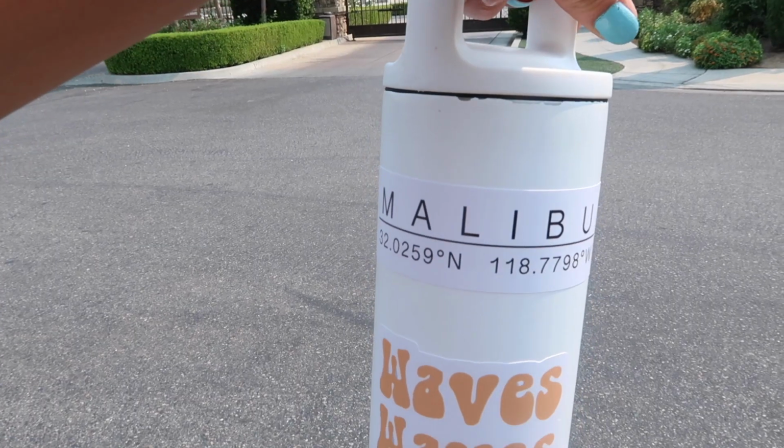I wanted to show you this. I got a few stickers. I take this water bottle with me all the time, but I wanted to show you the other side. Okay, look, this literally says waves, waves, waves, and then it says Malibu, and it has the coordinates on it. I think that's so cute. If you guys don't get stickers, you should, one. And then second of all, if you don't know where to get them, go to Redbubble, because they have things personalized for things that you like. I guarantee it. This is very on brand, because I love my school.